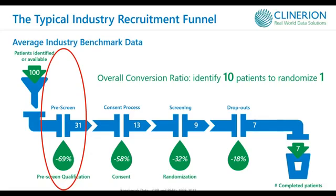So today I'll start with the first problem, the typical industry recruitment funnel, right? Average industry benchmark data shows that from 100 patients identified or available, the industry is failing upon pre-screening with 69% loss, followed by additional loss of the consent process, the screening, and finally the dropout. So the overall conversion ratio is from 10 patients you can identify, you will end up randomizing 1.